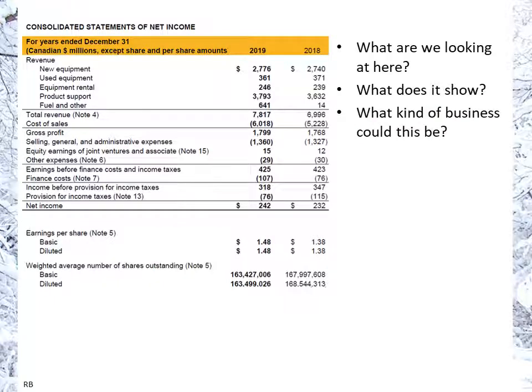What kind of business could this be? Now we have a little bit of an idea, but not that much yet. Okay, we can see some service revenues. As you can see, it talks about equipment rental here. There's something called product support, and in fact, that's the largest form and the largest amount of the revenue. So we're looking at something that's more involved with services, it seems.